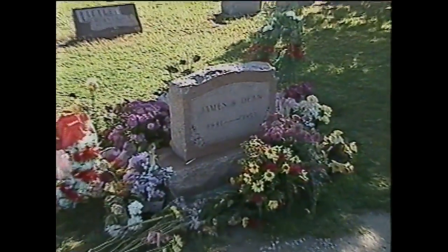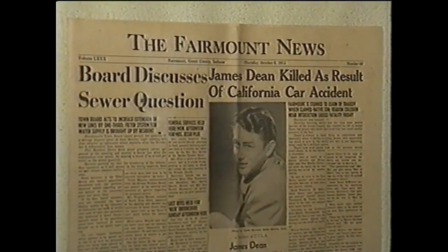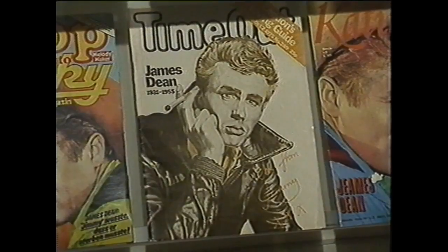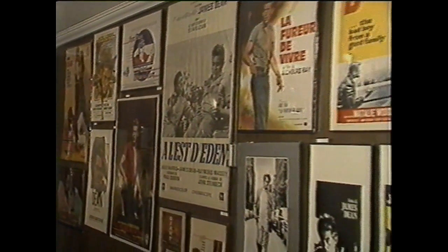But the town's most famous resident has been dead for 35 years, buried here in this lovely country cemetery at the edge of town. His grave still daily receives flowers from fans around the world. James Dean had a short but brilliant career in theater and motion pictures. He died in a car crash in 1955 at the age of 24. He only made 3 movies, Giant, Rebel Without a Cause, and East of Eden, but attained in death a fame that other actors only dream of.